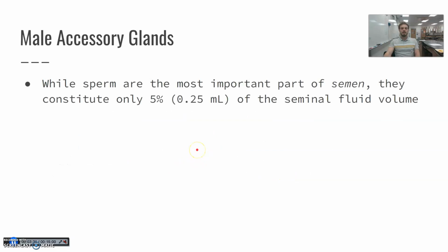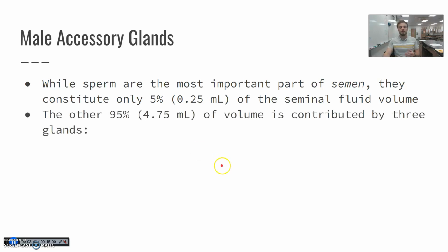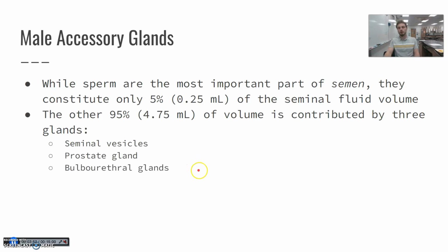So some of those glands here, while sperm are obviously the most important part of semen, they actually are a very, very small fraction of it, about 1/4 of a milliliter of total seminal fluid volume. And so the other 95% are going to be contributed by accessory glands. These three glands are going to be your seminal vesicles, the prostate gland, and the bulbourethral gland. We briefly mentioned the seminal vesicles and prostate gland, but we're going to talk about those a little more in depth now.